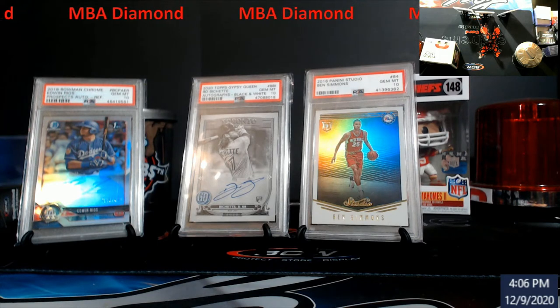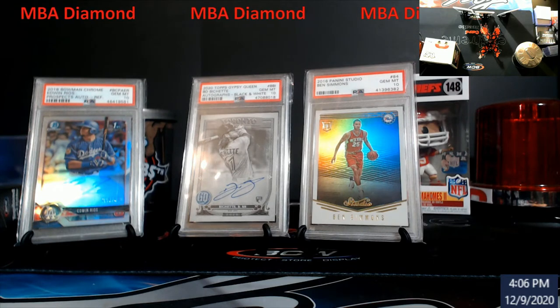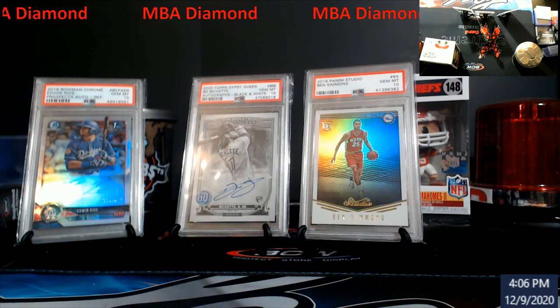Yes, those same three cards are still in front because I had an offer on Bo Bichette earlier, but I just haven't taken him down and changed him around yet, so we're going to go with a little something different today.